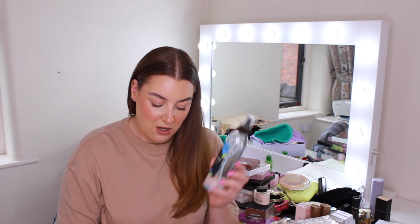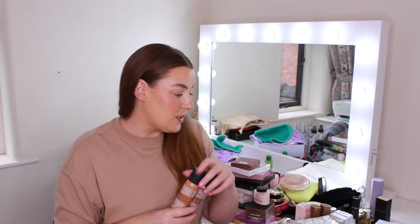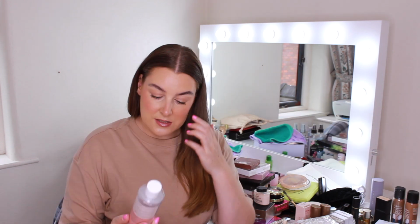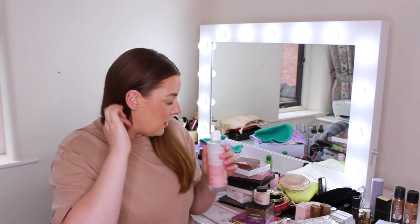Now these Hollister sprays are so ancient and old. These are all going to have to go. Airbrush legs, I actually use them. I use it on my chest as well. This is old, the Botanicals micellar water. There's only a tiny bit left, so that can go in the no.